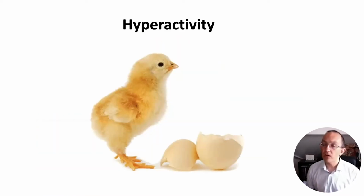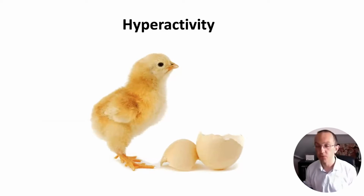And that whole hyperactivity thing, people ask me, is it hyperactivity that causes Perthes disease, or is it Perthes disease that makes them hyperactive? And that's a bit chicken and egg. I don't really know the answer to that, but all I can say is that kids with Perthes disease generally are a bit more active than other children. And we've explored that in some research studies where we've demonstrated that.